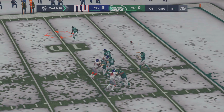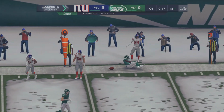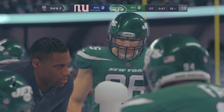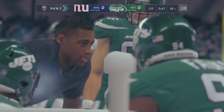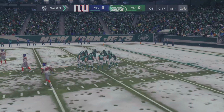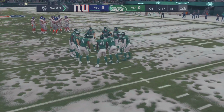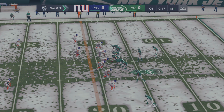On 2nd and 10, Darnold looking for his running back, and he's got him. And out of bounds across the 15-yard line. They get 7 out of that, so they're left with a 3rd and 3. Oh, I came to my feet on that one. I thought he was getting close to breaking that one big, but in the end, give some credit to the defense, finding a way to get to him and forcing a 3rd down. So a big play in this opening drive of overtime.